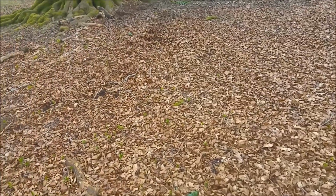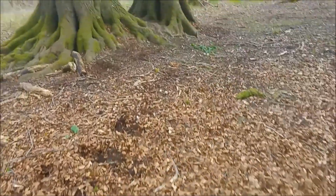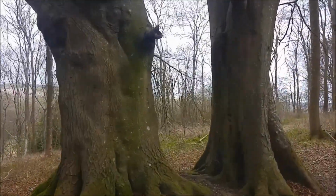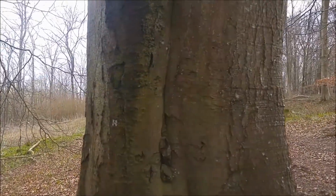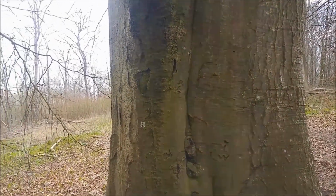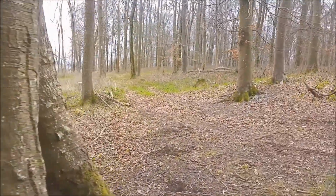The way to tell at this time of year would be by the leaves on the ground. All look like beech trees. Yeah, this is a beech tree. Telltale of a beech tree. People have been writing their names in it. The bark of the beech tree used to be used like paper.